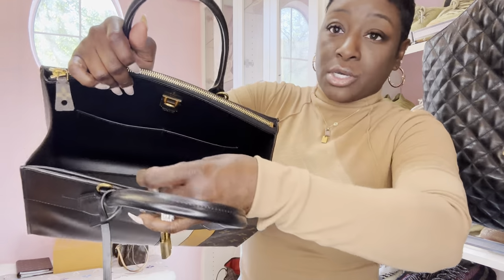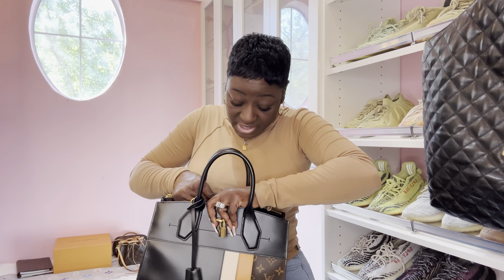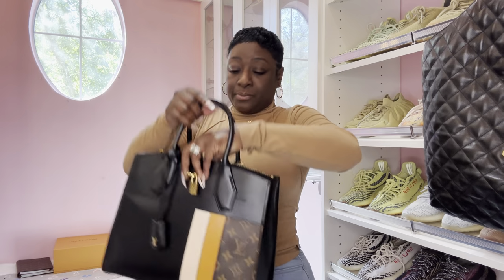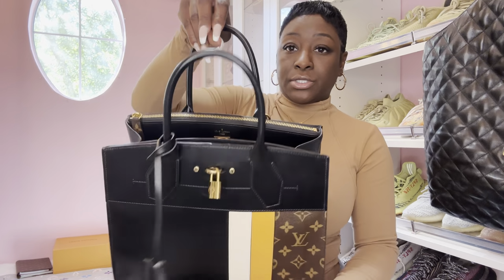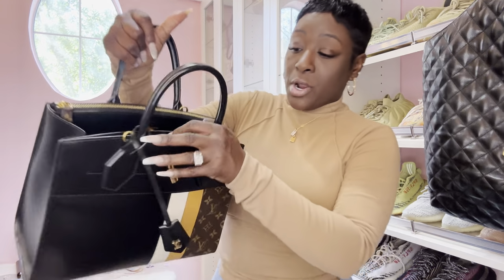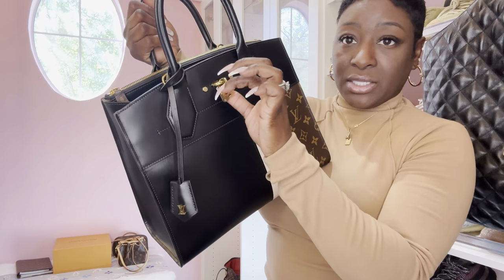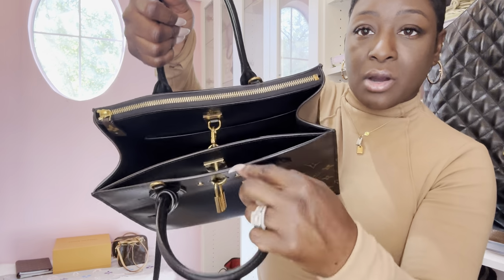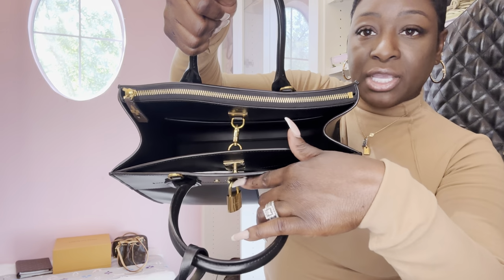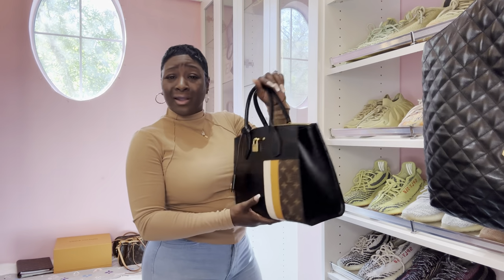And you can also close it here. Let me show you. And this is a very structured bag, guys. There it is if you want to close it. And this part opens as well. If you want to take this lock and unlock it, this part in the front opens as well. As you guys can see, I don't use it either. But you can unlock it. So, it has a lot of compartments.